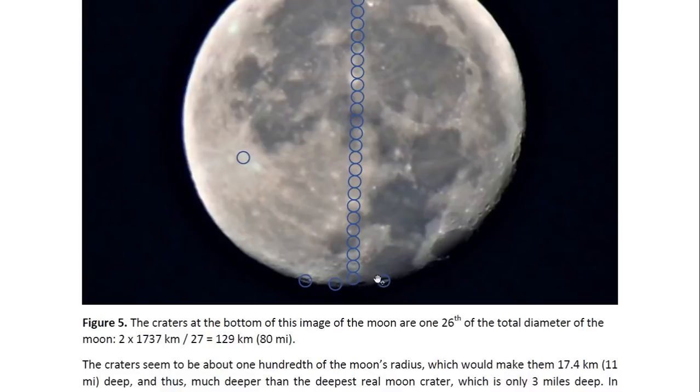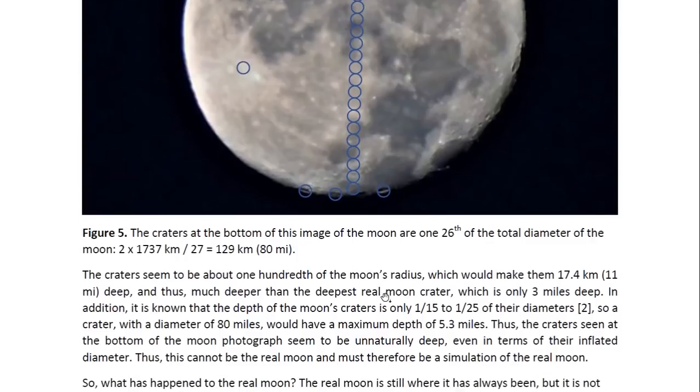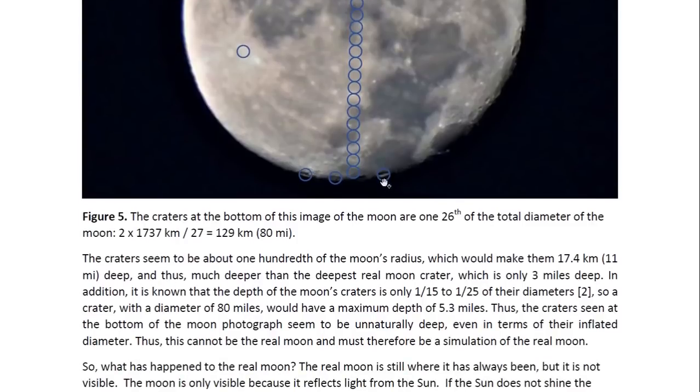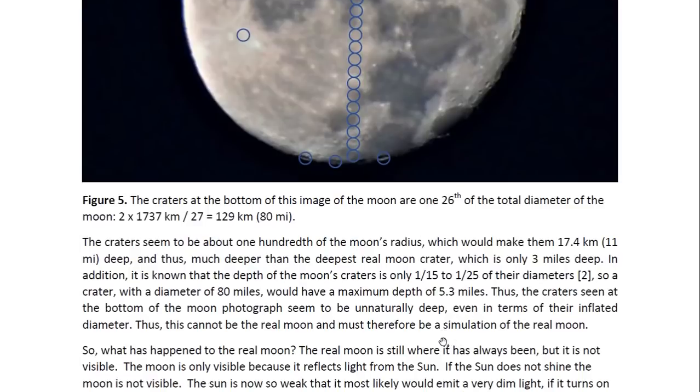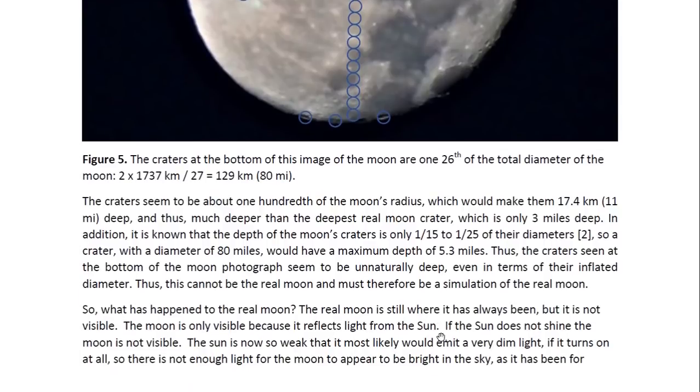So how can we have craters at the bottom of the moon that are much larger than the largest crater on the moon? And they seem to be much, much deeper as well. Now, if the craters are 1/100th of the moon's radius, that means they would be about 17.4 kilometers deep, or 11 miles deep. But the deepest one is only 3 miles deep, so that would make these craters way too deep to be moon craters. And it's also known that the depth of moon craters is only about 1/15 or 1/25 of their diameter. So a crater with a diameter of 80 miles would have a maximum depth of 5.3 miles. So these craters seem to be completely artificial because they seem to be so deep. So this cannot be the real moon, of course, and must therefore be a simulation of the real moon.